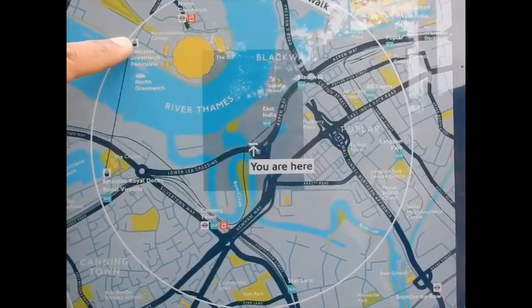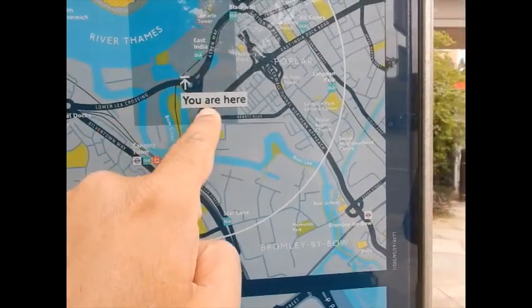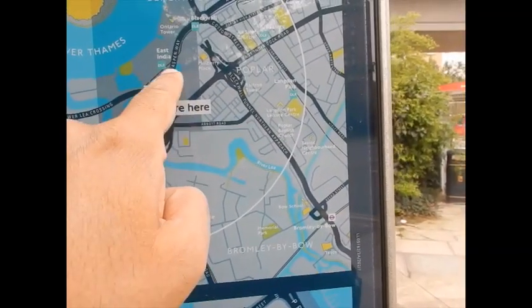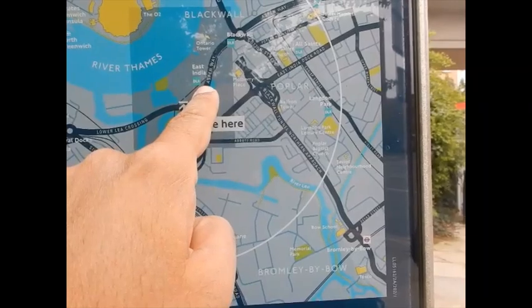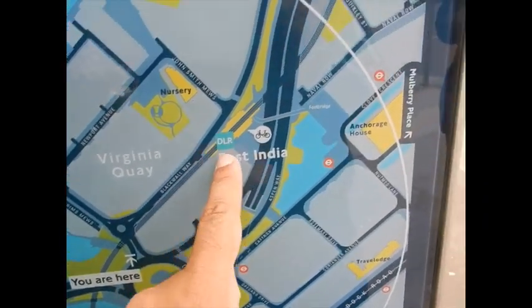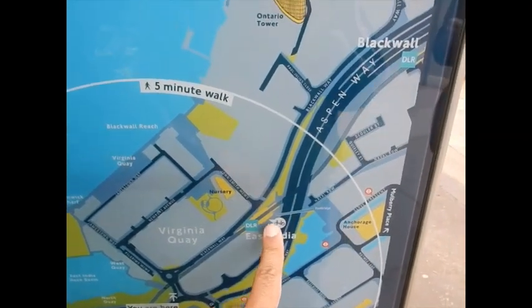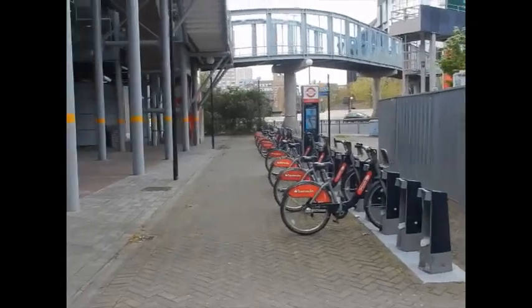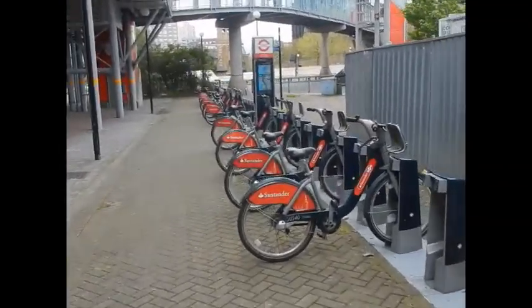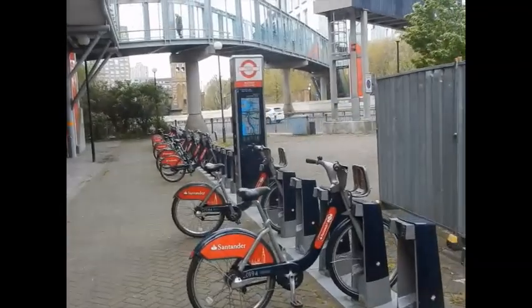From the O2 Arena we took the cable car. Then we had to walk here to the Lower Lee crossing. It says you are here. We're going to go to East India DLR because you are here at East India. That is the closest bike rental station back on this side. So after the O2 Arena, this is the closest bike rental station we had to walk to. It is East India Docklands Station.